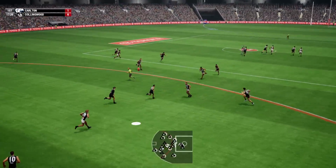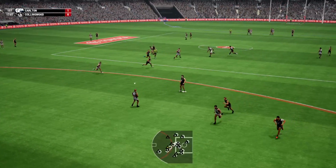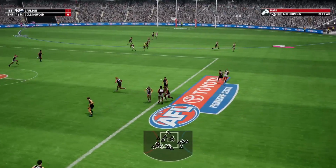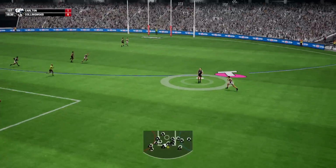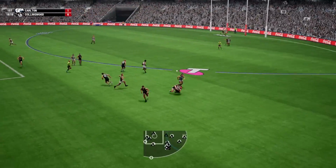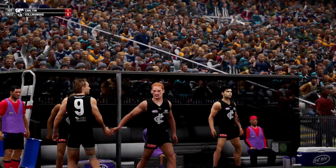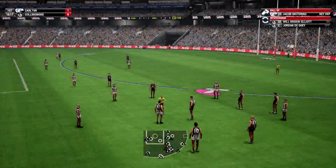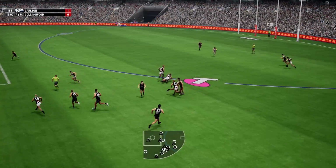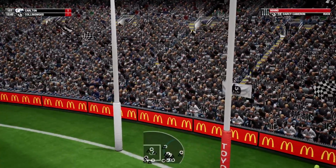Looks up with a kick. Nice hands. He drives it. Doing well with the mark. Johnson with a short hand pass. Dug out the loose ball. Cottrell heads onto the ground. Thumps it clear. Runs into a tackle. Great tackling technique. Goes right from behind.